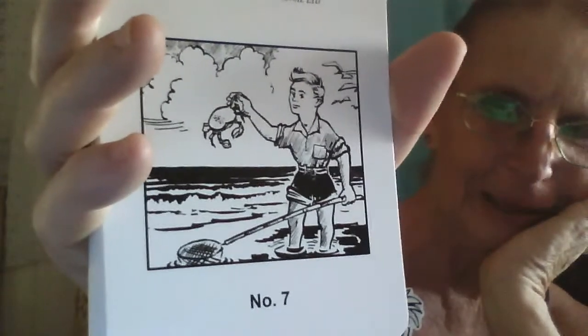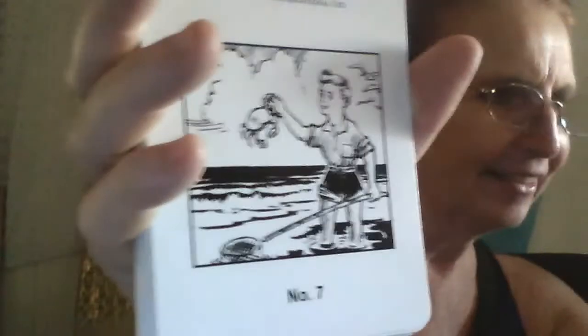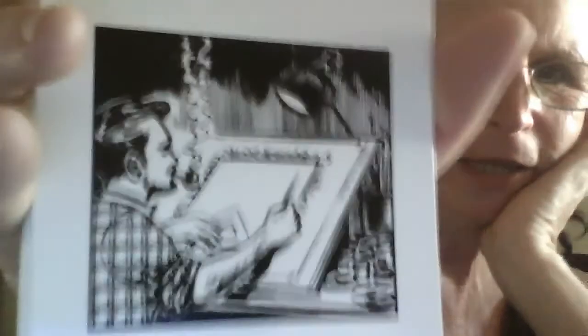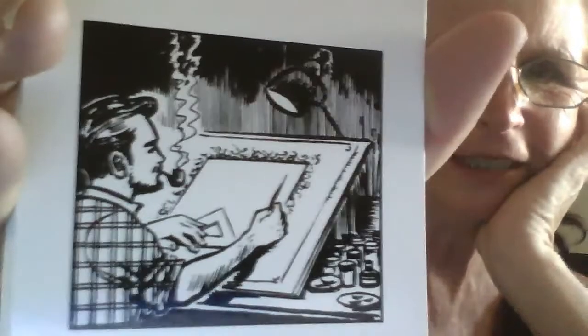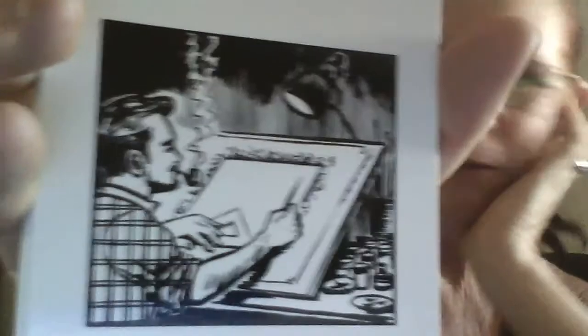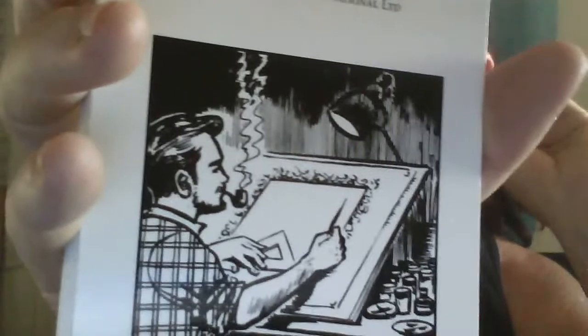Birthday suit, tribes. No, not birthday suit. Actual tribes. Okay. So I've never heard of To Catch a Crab. So that was no good. Oh, there was a man on the box. Look, pipe smoking again. Drawing. That's something to do with drawing.